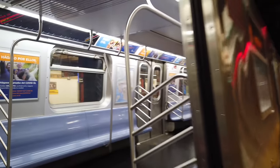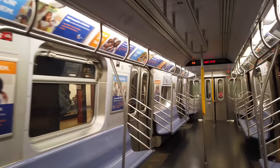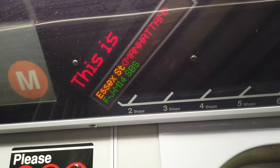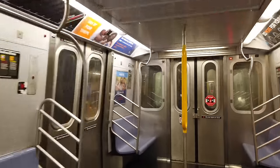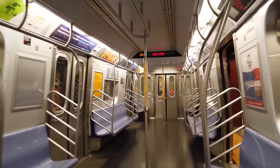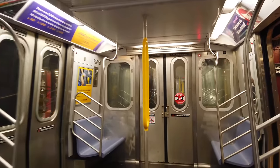Let's go over here, R160. Yay! All right, well, Coolsville, Coolsies. Oh, still flashing on the last stop. Okay, then. Let's go to the next car. Still a guy here. Come on. I really want to find an empty train car.